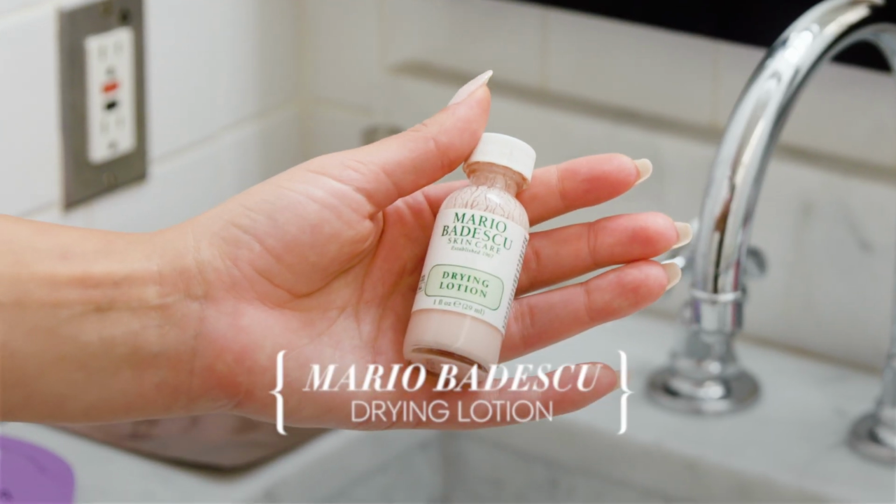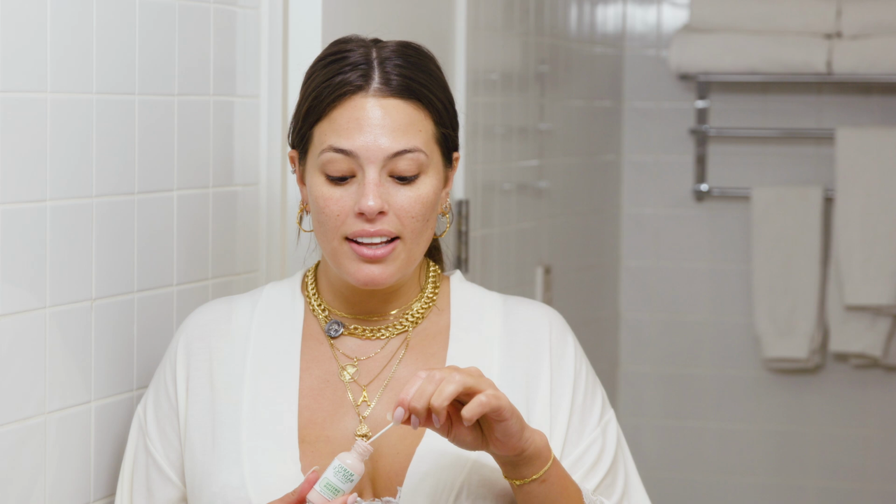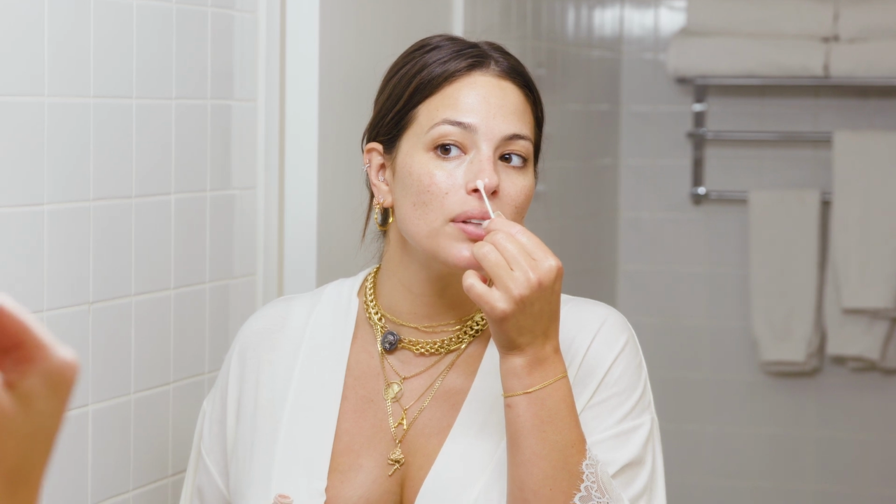Very simple, very easy. Then we do a little Mario Badescu for the blemishes. If you don't know about Mario, you know now. And it just dries your zits. I've got a big one right there, which I think is a very strange place to have it, but whatever, you can't control acne. And then there's one right there too.